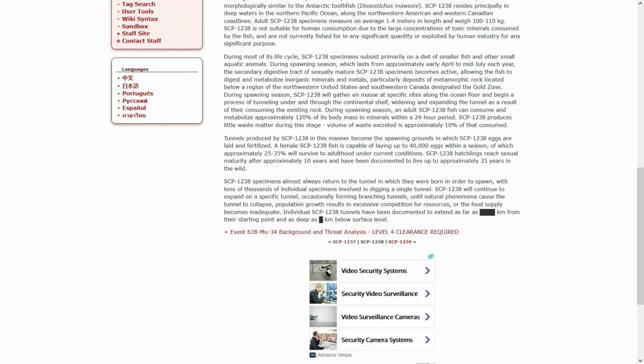During most of its life cycle, 1238 specimens subsist primarily on a diet of smaller fish and other small aquatic animals. During spawning season, which lasts from approximately early April to mid-July each year, the secondary digestive tract of sexually mature 1238 specimens becomes active, allowing the fish to digest and metabolize inorganic materials and metals, particularly deposits of metamorphic rock located below a region of the northwestern United States and southwestern Canada, designated the Gold Zone. During spawning season, 1238 will gather en masse at specific sites along the ocean floor and begin a process of tunneling under and through the continental shelf, widening and expanding the tunnel as a result of their consuming the existing rock.